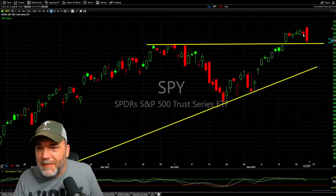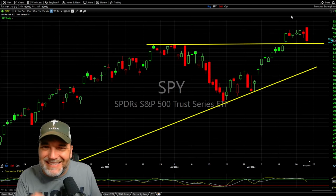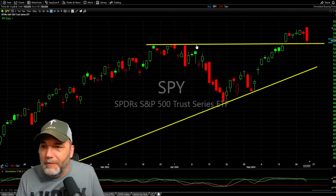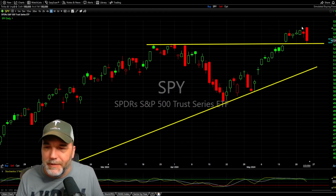And some people will say, well, it's not really a bearish engulfing because yesterday wasn't a green up day. It doesn't necessarily matter, because what does matter is the fact that it engulfed the entire previous day's candle. That's really the essence of a bearish engulfing candle.